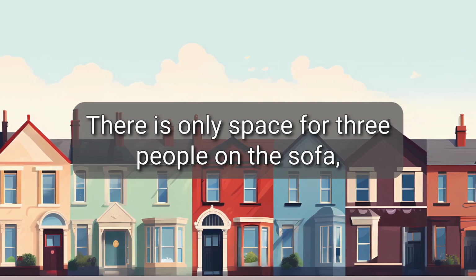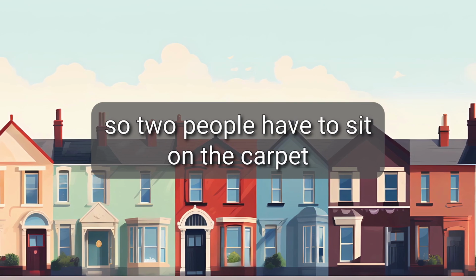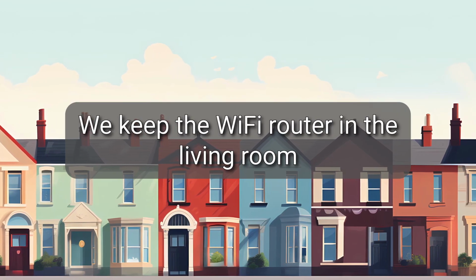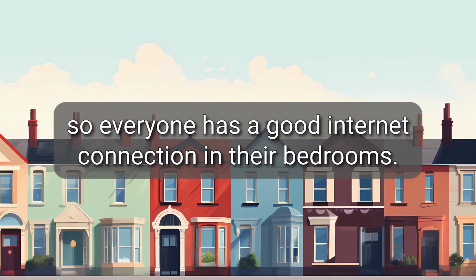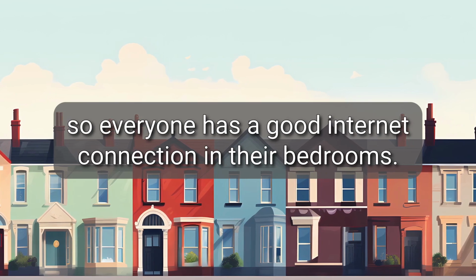Our living room is clean and modern, but it's too small for 5 people. There is only space for 3 people on the sofa, so 2 people have to sit on the carpet if we watch a film together. We keep the Wi-Fi router in the living room, so everyone has a good internet connection in their bedrooms.